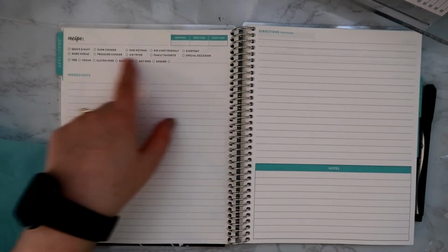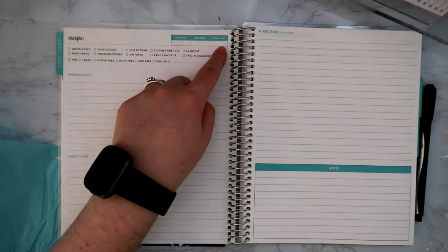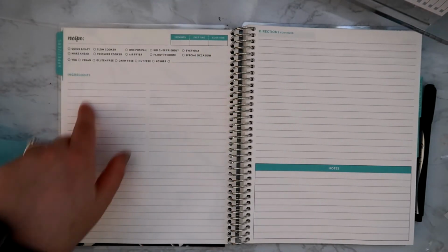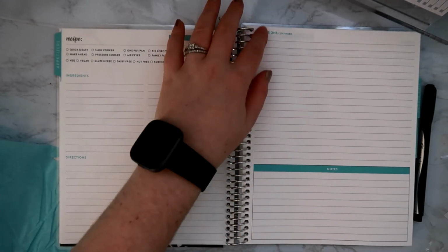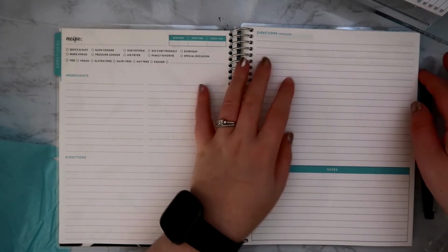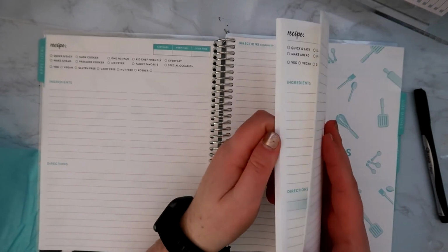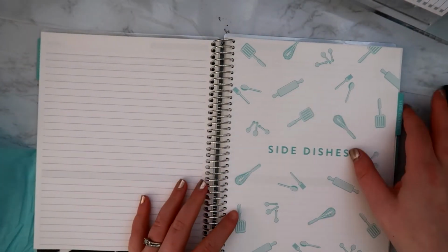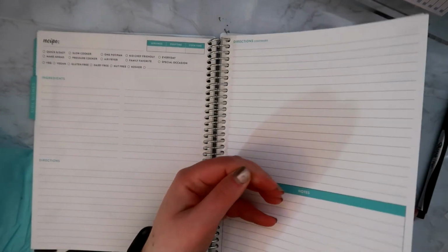So you have a bunch of little boxes to check. Servings, prep time, cook time, a large spot for ingredients. You have two columns there, a spot for directions, more directions, and then any notes. So this is gonna be great to keep track of recipes. So let's see. You get a bunch of pages for appetizers, and then you get side dishes, same exact setup, good amount of pages for that.